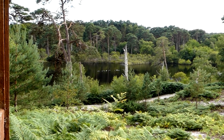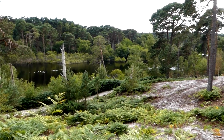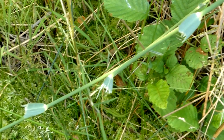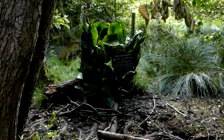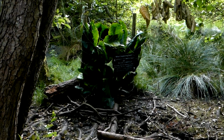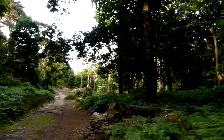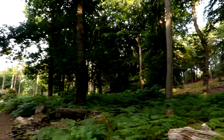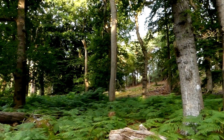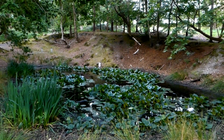Here's the freshwater lake from the hide on the reserve. Deer feeding sign here. Big lot of western skunk cabbage here. We get this on the river near us, but it's about a third of the size of this. You get the non-coniferous woodland, and then suddenly, which the red squirrels need, you get the coniferous stuff, which is the Scots pine. And we've just reached the rather large lily pond, which we're going to just bypass.